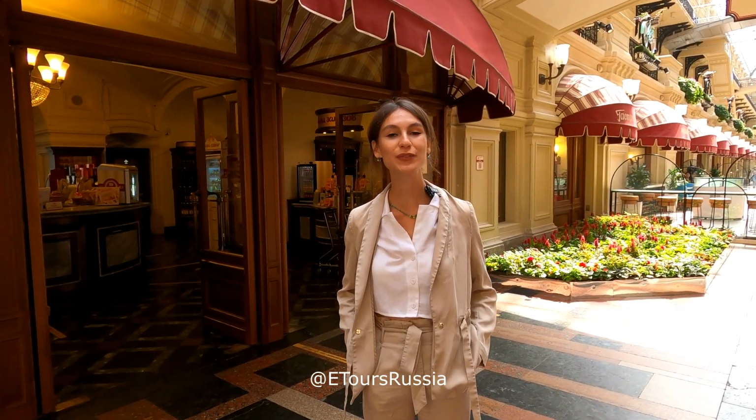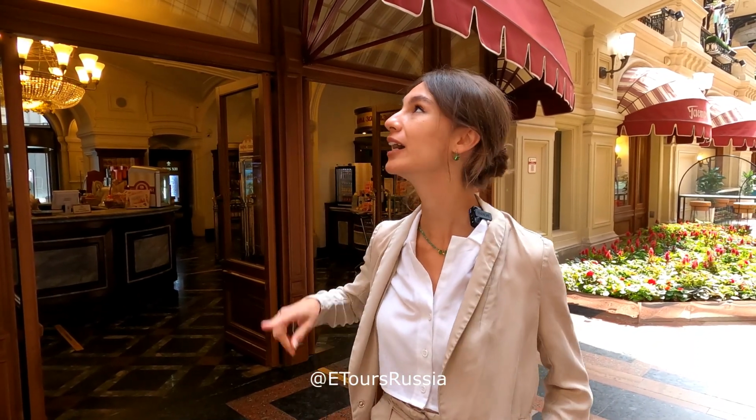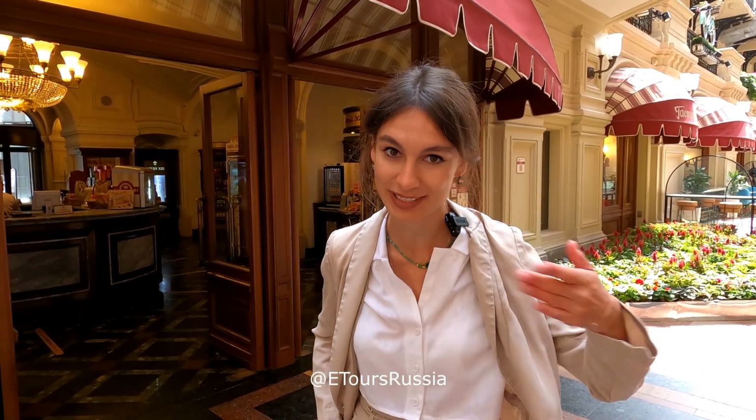On the third line, on the first level, you will smell the fresh pastry. Don't miss the chance to get into Gastronom number one, which is supermarket number one. It's full of products which were produced here in Russia, with fresh cakes and fresh pyrogi. Let's go.